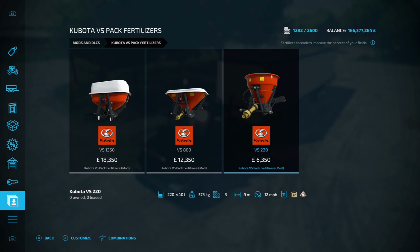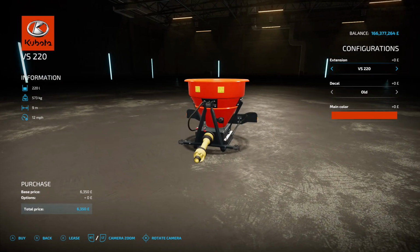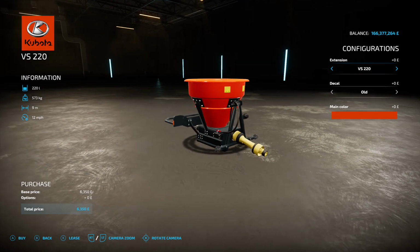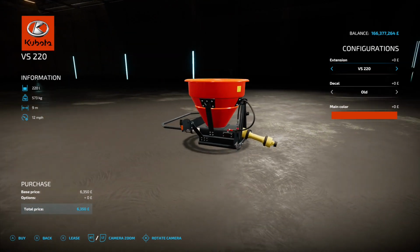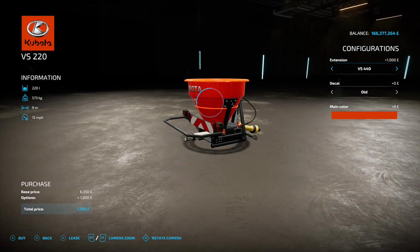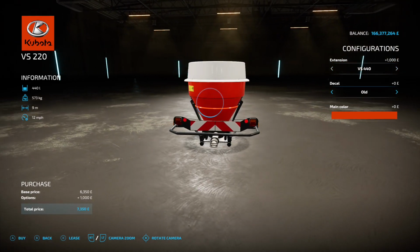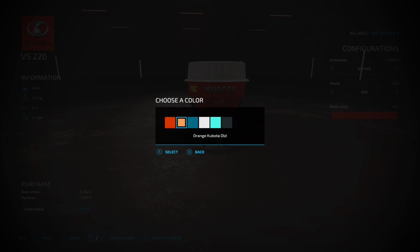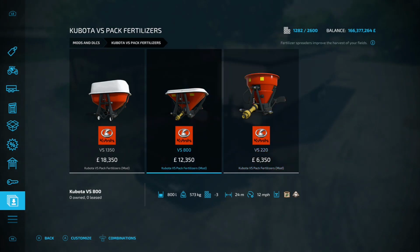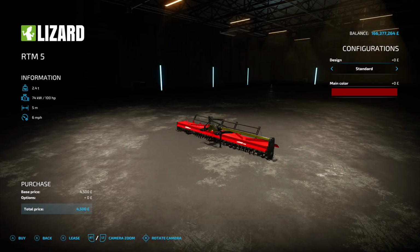Then we'll go into the VS 220. Again, as the name suggests, 220 litre capacity. This has only got a 9 metre working width, 12 mile an hour working speed, 6,350. You can then have the extension VS 220, 330, 440, and then back to 220. Obviously, that gives you the literage. You've got decal: old, new, none, or old. Then we can change the colour to match the rest. That's all right, that is. You want to do a little bit of fertilising or a bit of limeage. Yeah, very nice.